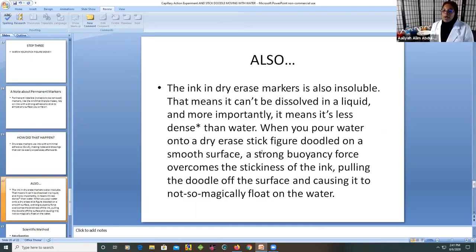So when you pour water onto a dry erase stick figure doodled on a smooth surface, a strong buoyancy force, because it's so light and it's insoluble, will push it up. Buoyancy. Does anyone know what buoyancy means? Can anyone take a guess? You can feel free to say it or type it. But a strong buoyancy force overcomes the stickiness of the ink, pulling the doodle off the surface and causing it to not so magically float on the water. Can anyone tell me what buoyancy means?